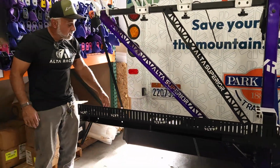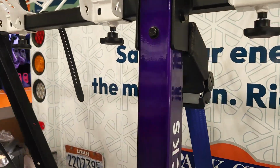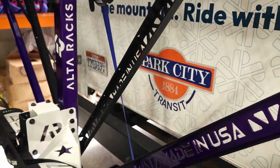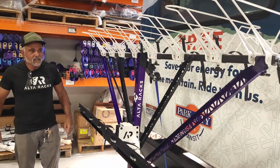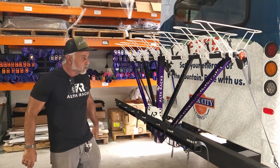The bumper itself has tie-down points, so we're using the retractable straps and center gusseting strap going back to the bumper to create these triangulation gussets to remove any kind of whip back and just make this super solid.